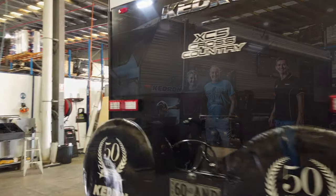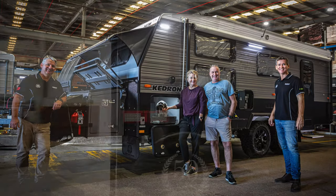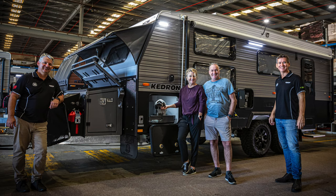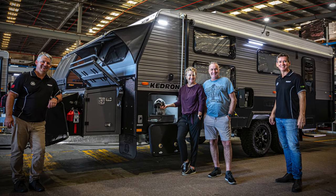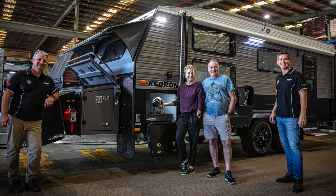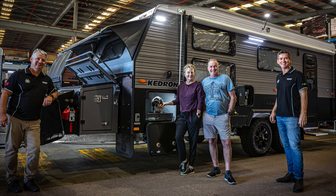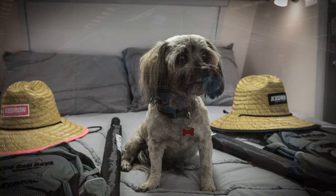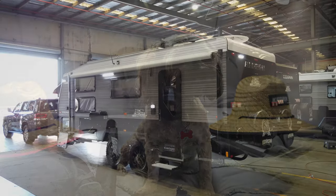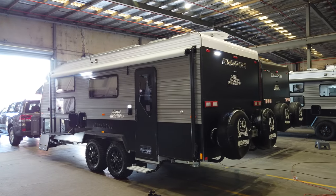All right, I will wrap it up here and we will wish Deb and Ricky all the very best for their third new KEDRON now. A beautiful job they've done there with their layout and colours. And on behalf of the whole Gaul family and all the KEDRON team here, we wish you many safe and enjoyable travels around this wonderful country of ours, obviously when it is safe to do so.